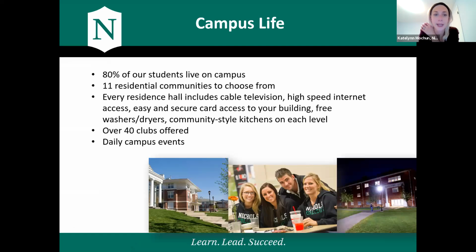So campus life, 80% of our students live on campus all 4 years. We guarantee housing for you for all 4 years. Although for first year students, that number is more about 90%. We have 11 different residence halls that you can choose from. Most first year students live in Chamois Hall. Chamois Hall has free laundry in the building, community style kitchens. It's almost like suite or apartment style living right in your very first year. You can also bring a car with you on campus if you'd like.